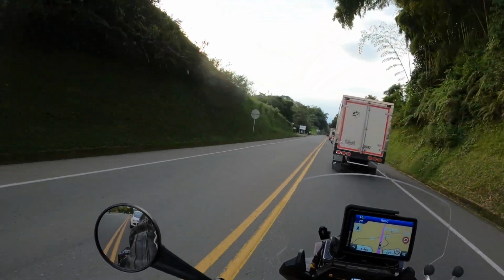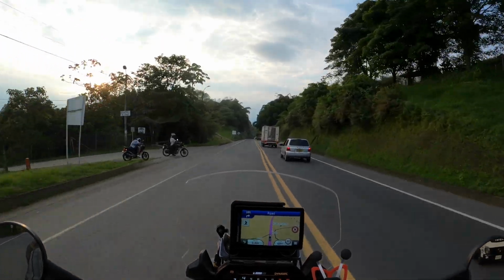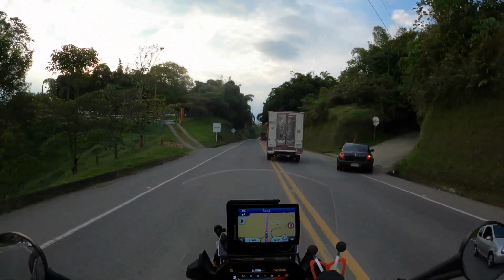So I'm going to try and hop past the traffic a little bit. I don't know if there's one responsible culprit at the front of all of this, slowing everyone down.